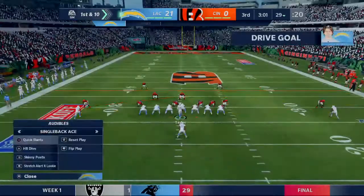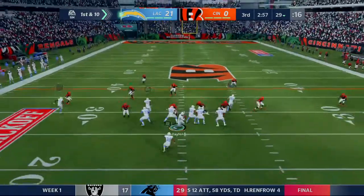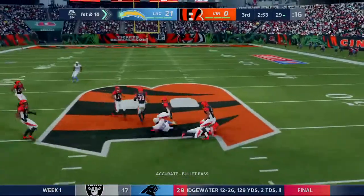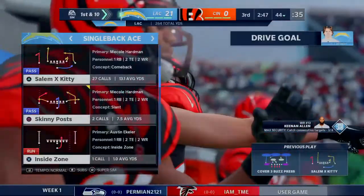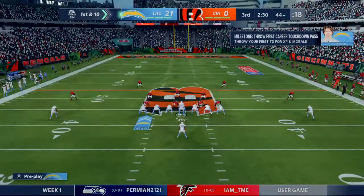That one good for 13 and a Charger first. Los Angeles. They'll throw on 1st down with Taylor. And they'll get it up just short of the 45 at the 44. Another nice gain, 16 yards there and a 1st down again. 16 yards. A pair of 1st downs gives them a 1st and 10 up at the 44.